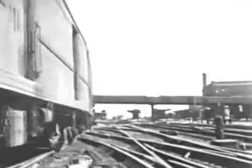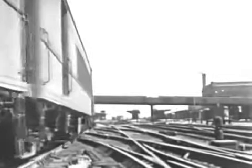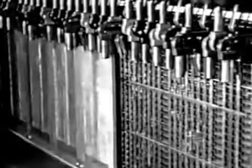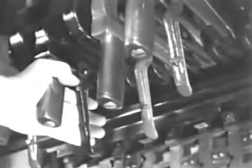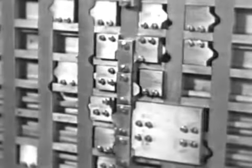Equipment like this is called an interlocking plant. The movements of switches and signals are so interlocked that it is impossible to set a signal to show clear when a switch is in the wrong position. A system of notched bars, magnetic catches, and locks is so arranged that operations must be performed in a definite sequence. The safety features involve both mechanical and electrical checks.